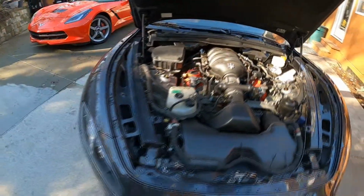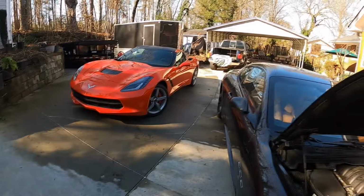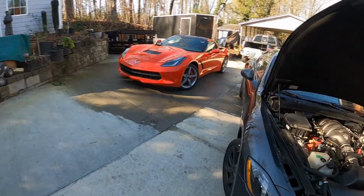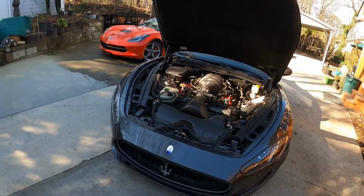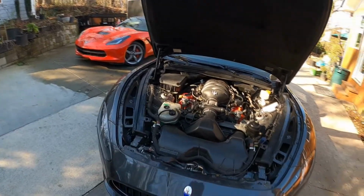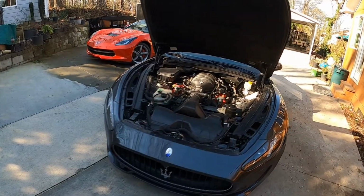And all my vehicles are naturally aspirated V8s. My Corvette is naturally aspirated. My pickup truck over there has a naturally aspirated V8. And I'm also getting a C8 Z06, and that's what made me want to buy that car. I got a deposit on it because it's going to be a naturally aspirated V8. So I'm a huge fan of naturally aspirated engines.